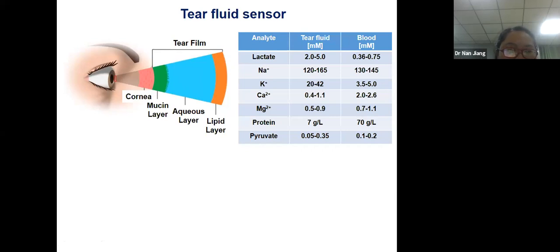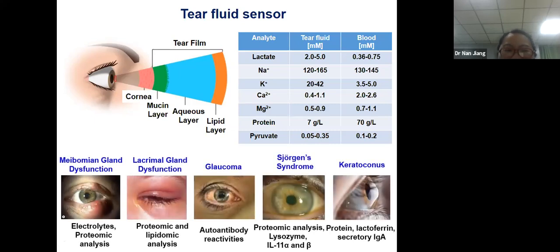The blood and the tear fluid are usually separated by the blood-tear barriers. These barriers create the compositional differences between the tear fluid and the blood. Here's a table that shows the compositional difference of the biomarkers in the tear fluid. Even though there is some difference, there is a close correlation between the tear fluid and the blood. The detection of amylase in the tears can be used to diagnose eye diseases, such as meibomian gland dysfunction, lacrimal gland dysfunction or glaucoma. These are typical eye diseases that are closely related to these biomarkers.